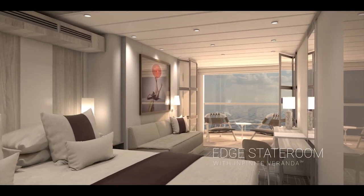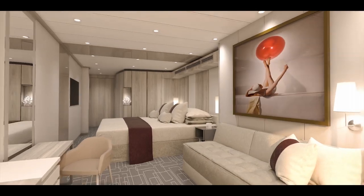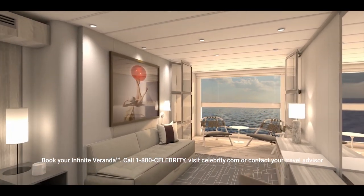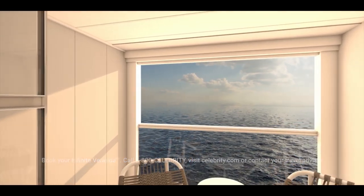I think in the Edge stateroom, when you walk in, you're going to know there's a difference. And for me, it was about coming up with a light bulb moment of creating the studio so that you could have these glass partition doors that opened where you could actually then have your terrace as part of your living space.